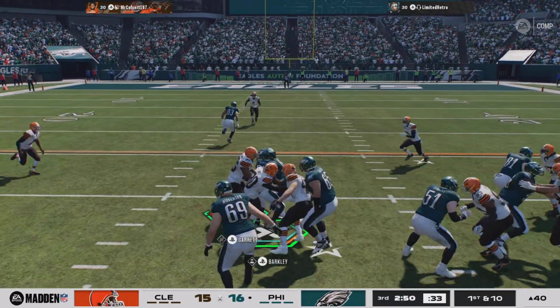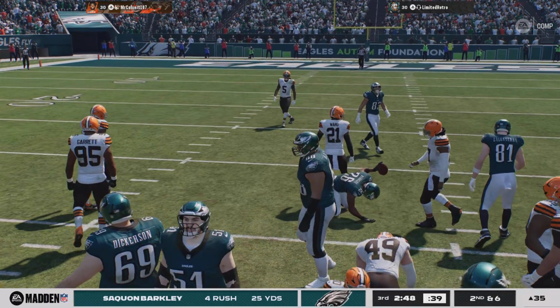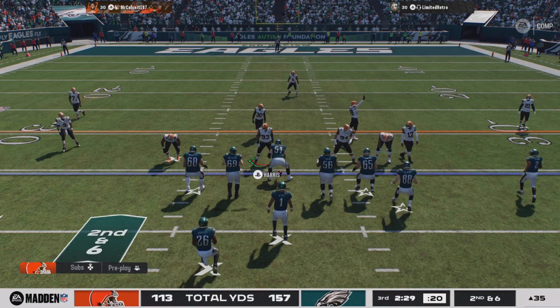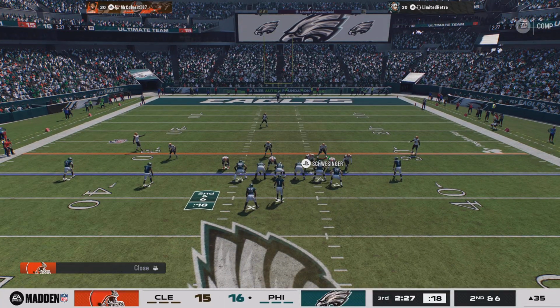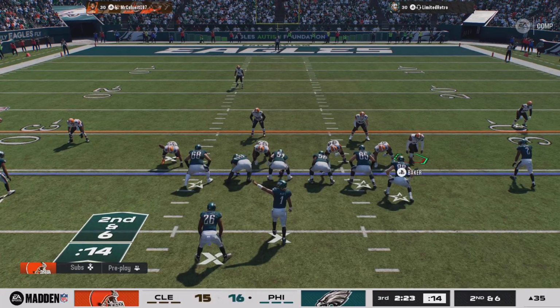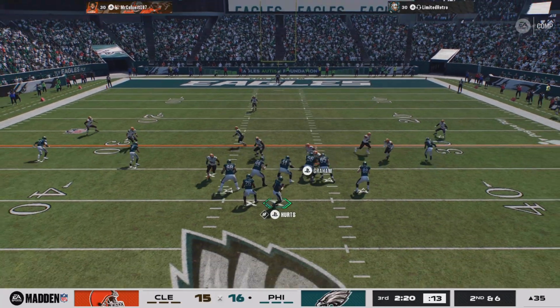Barkley trying this up the gut. And he powers through the middle for a gain of 4. That's one of those sneaky little runs, Kate, that gets you enough yards to create some doubt in that defensive coordinator. You could stick to the ground. You could throw beyond the sticks. You really create some indecision now defensively.